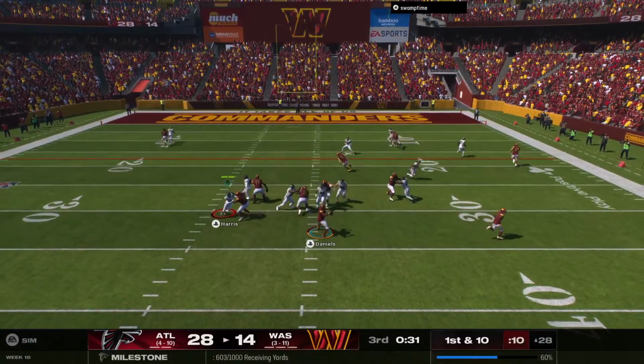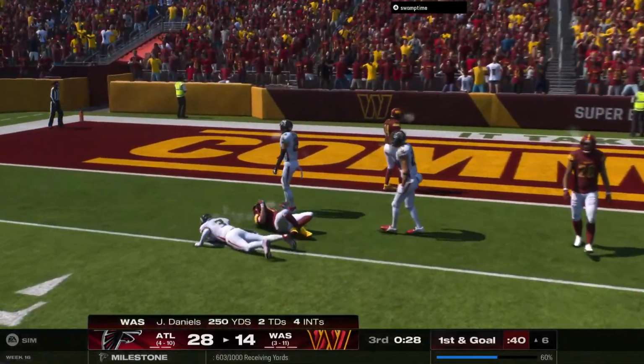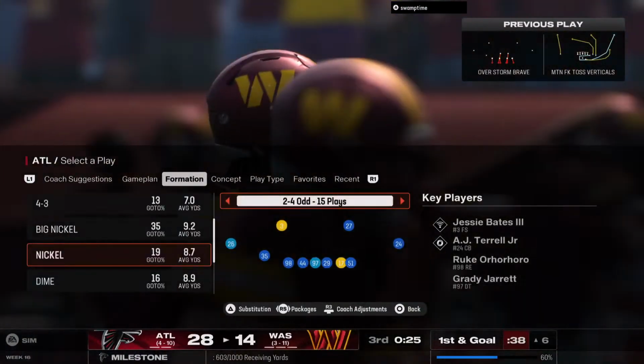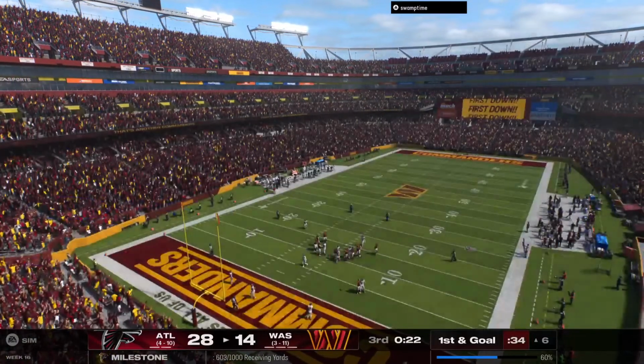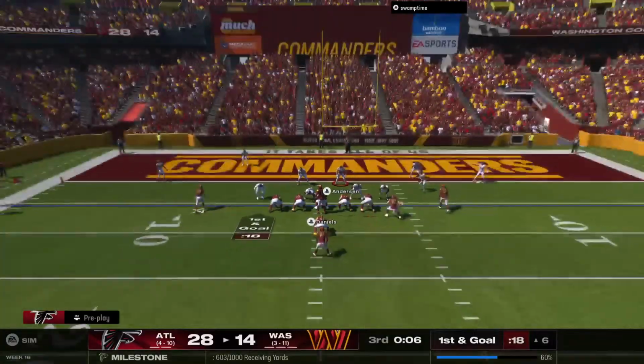Daniels on first down. Completed here to McCaffrey. And they catch up to him, but not until he's got a huge gain and a first down. They get 22 on that one. And that will set up first and goal. First and goal at the 6-yard line.